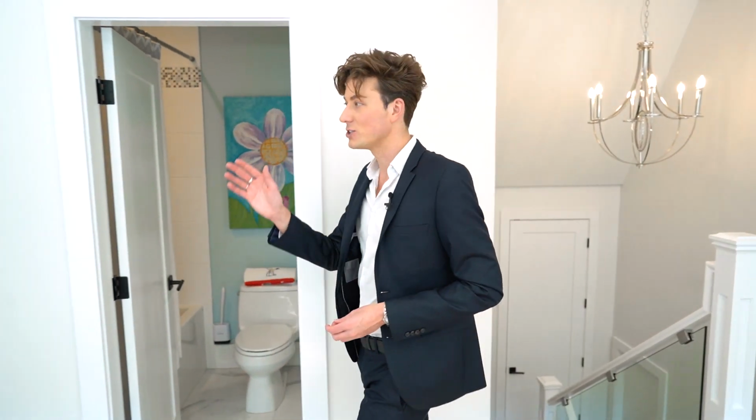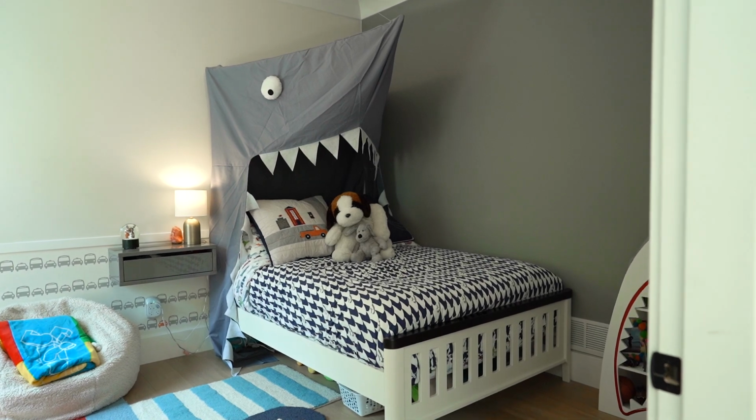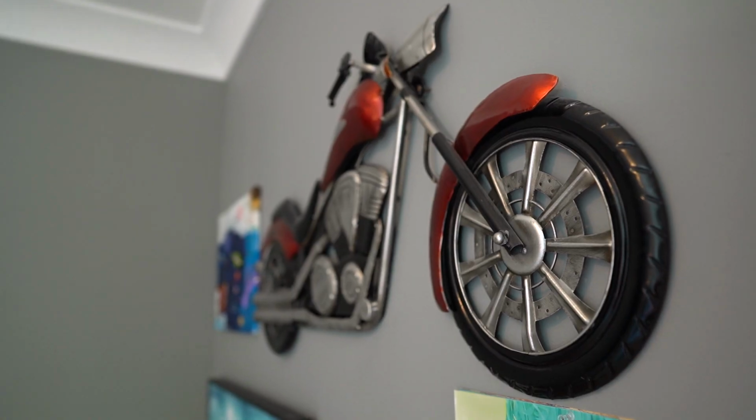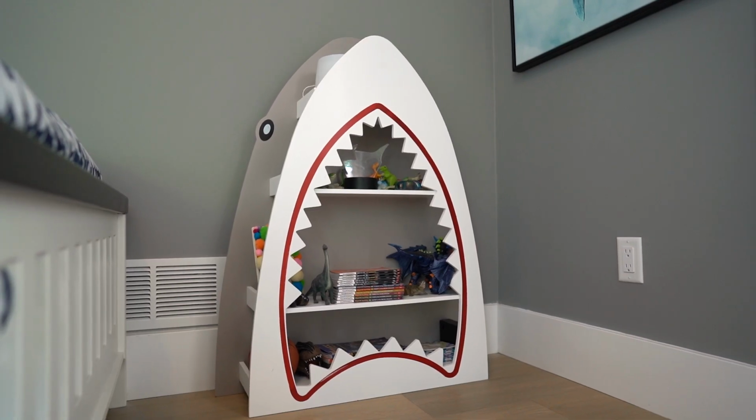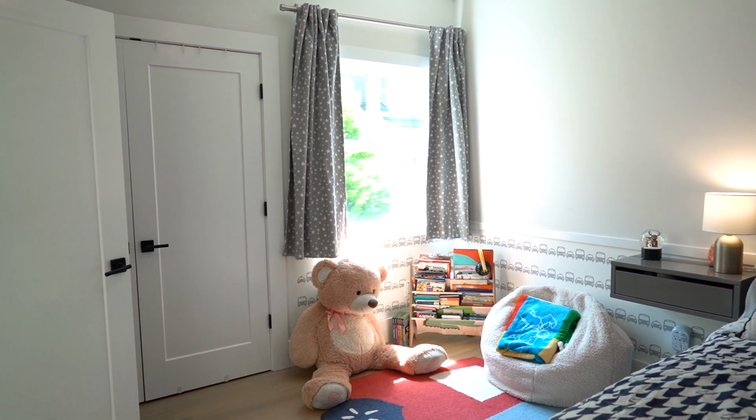Let's head across the hallway to the other bedroom. Now, the current owners, the sellers of this home, have a child. So as you can see, we have a beautiful theme going on in here. We have a shark canopy, which is everything, and a really, really great themed room for a child. But again, it could be another guest bedroom, the 3rd bedroom of the home, again with the closet space, and again with the south-facing window.